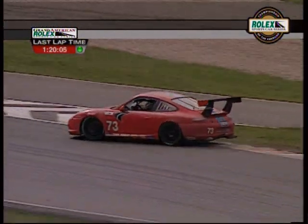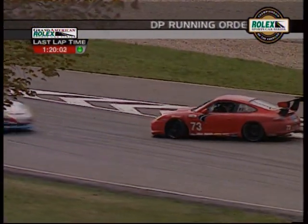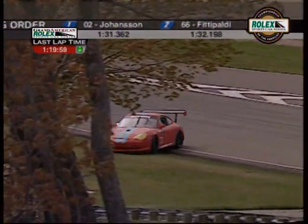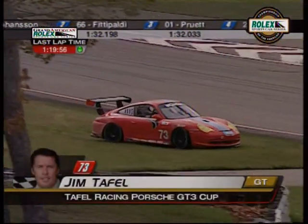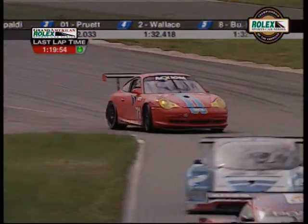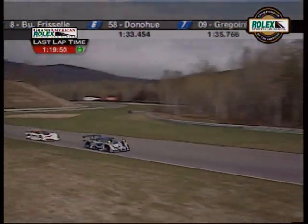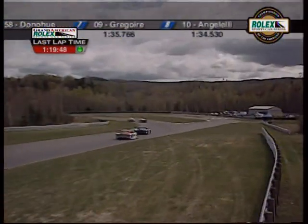Taffel in trouble. That's Jim Taffel off the racetrack. You see him trying to get himself back in position. It's right there at pit in. A little bit of damage to the splitter there on the front end of that car, but not enough to really affect it, or at least it shouldn't.